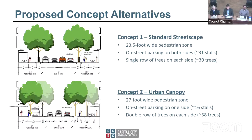Concept one on the upper portion of the screen really is a standard streetscape and implements elements that we're familiar with throughout downtown. It implements 23.5-foot wide sidewalks with on-street parking and a single row of street trees on each side of the street. Concept two, which we coined the urban canopy concept, is shown on the lower graphic. It provides a fairly unique identity for the corridor with 27-foot wide sidewalks, dual street trees on both sides, and it does so, unfortunately, at the expense of losing parking on one side of the street.